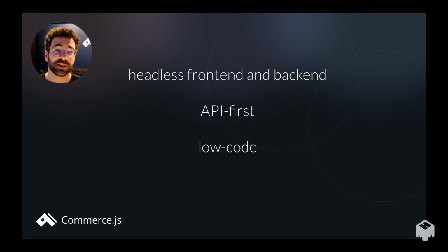Thirdly, Commerce.js is low-code. We're making it easier for both developers and non-developers to start and build e-commerce projects. We've got some really great tools that help developers understand e-commerce development and get started quickly. So much so that we've got student developers with no e-commerce experience at all that are building completely custom e-commerce integrations with Commerce.js. And lastly, Commerce.js is open and transparent.